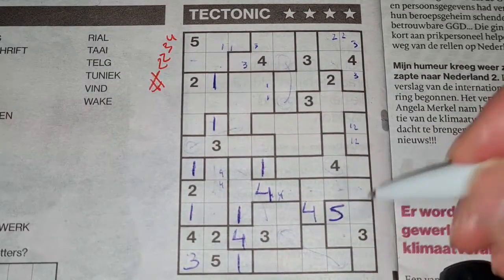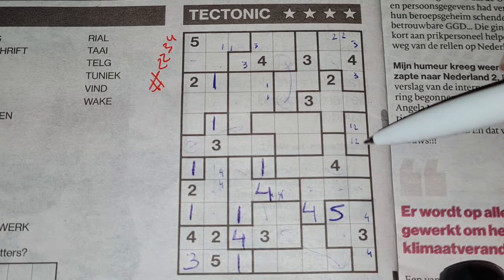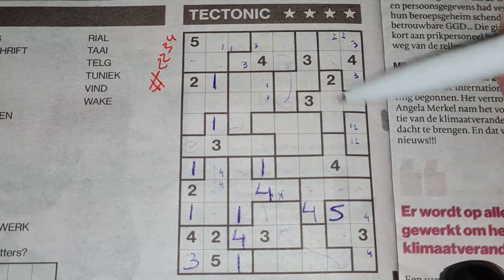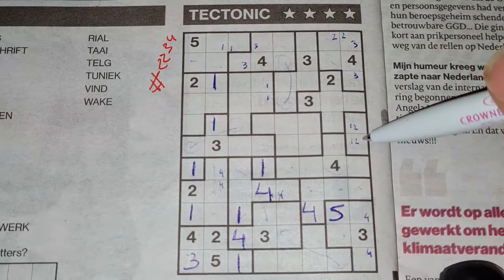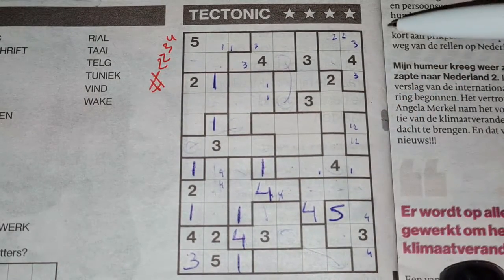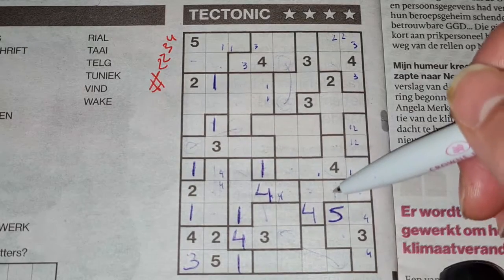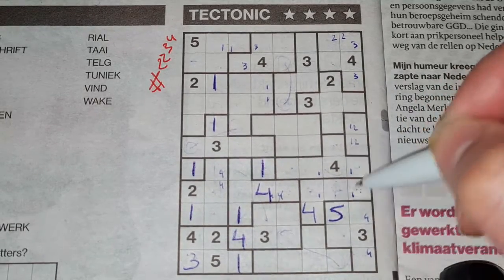This box can be a 4, so the 4 could be here or could be there. This box cannot be a 1. That box cannot be a 1 because I need a 1 in one of those 2 boxes. So the 1 could be here, could be there. That means I cannot place a 1 in this box, otherwise I cannot fill any 1 in one of those 2 boxes. So the 1 could be here or could be there.